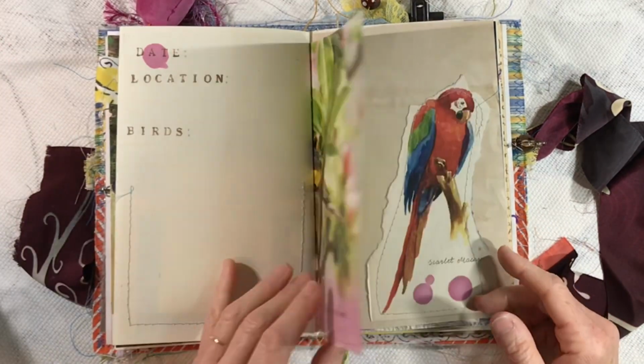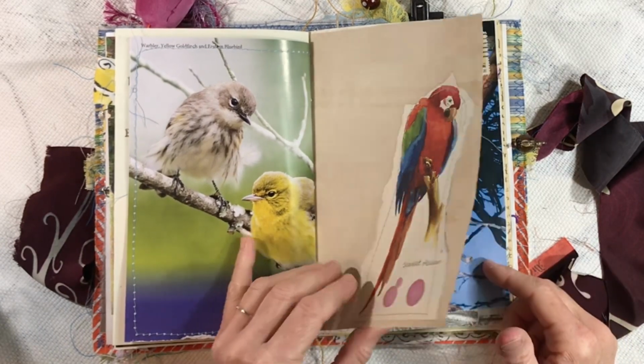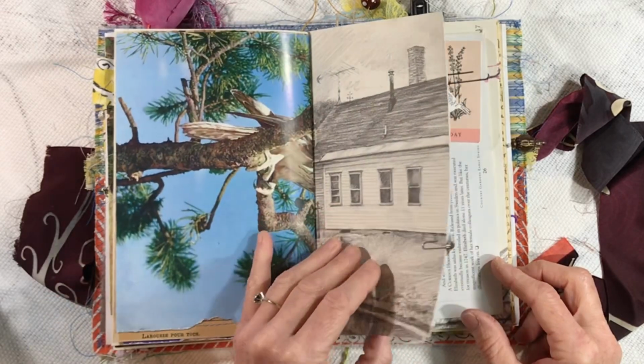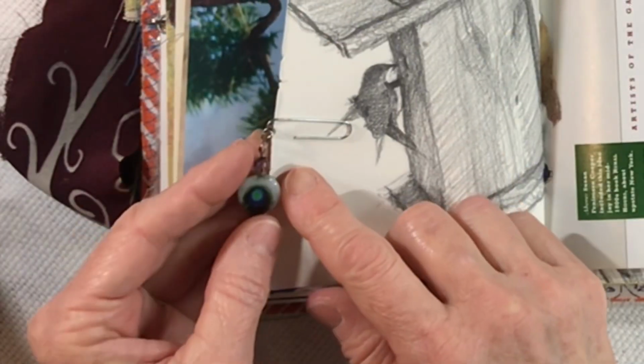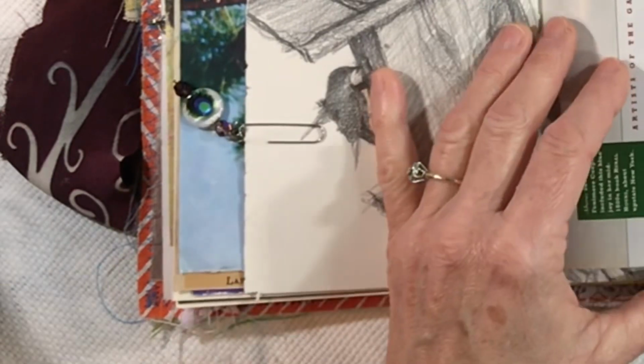It dries really, really quickly, and there are a couple more dots right there. I just love the color. More stamps and images, and there's a charm that I made just with some little beads. The top and bottom look iridescent, and then we've got the peacock feather, part of that.